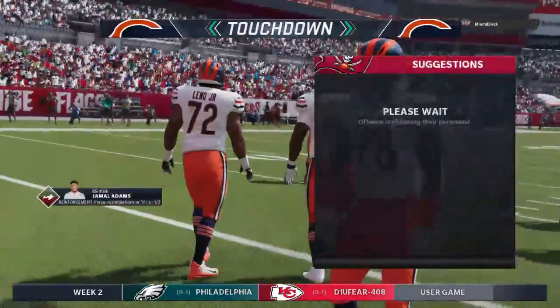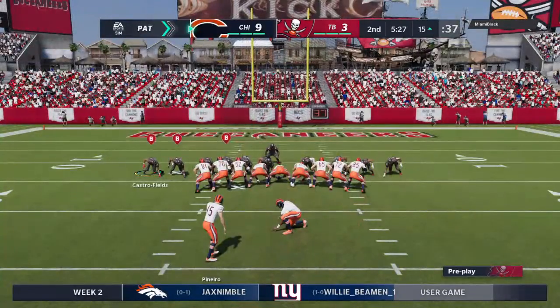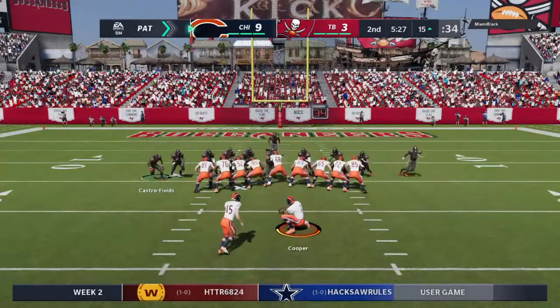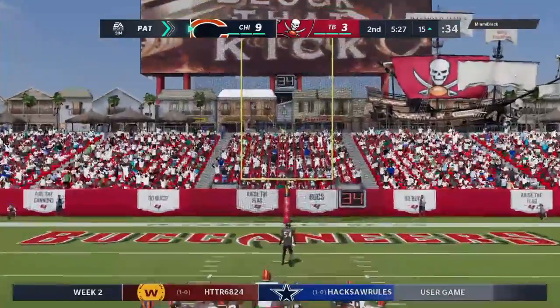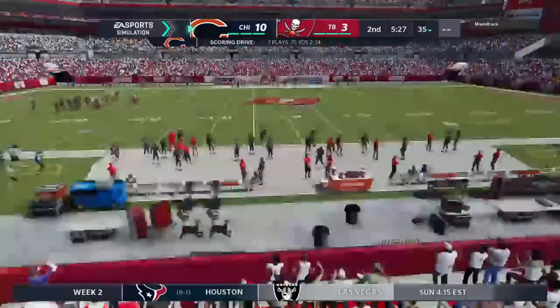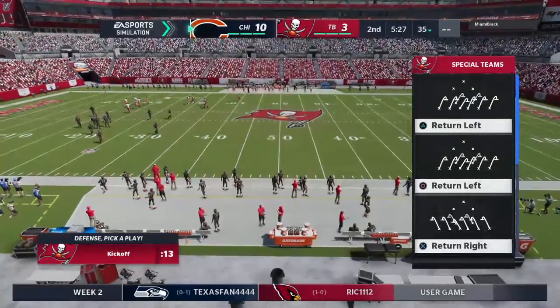Touchdown, Chicago. Cordero Patterson. His 2nd touchdown on the season. And the Bears have taken the lead. And it is up. His kick is good. And it's good. That'll make our score 10-3 now. Buccaneers 3.